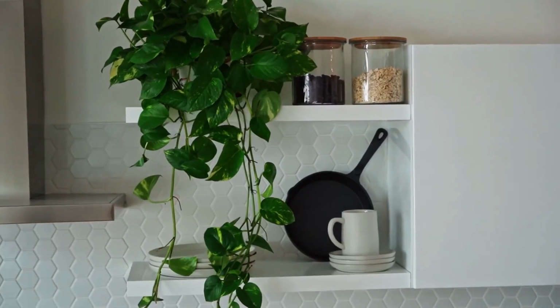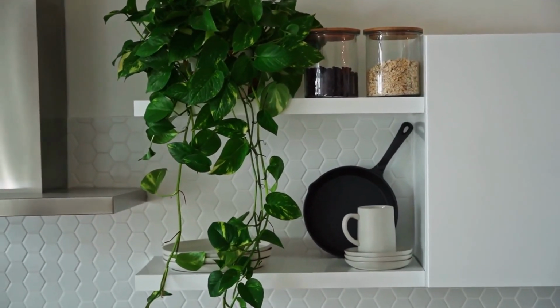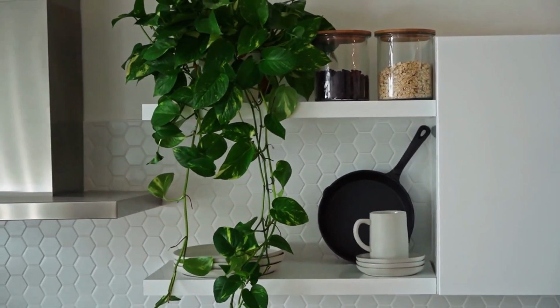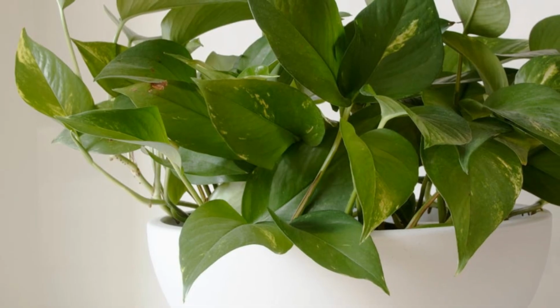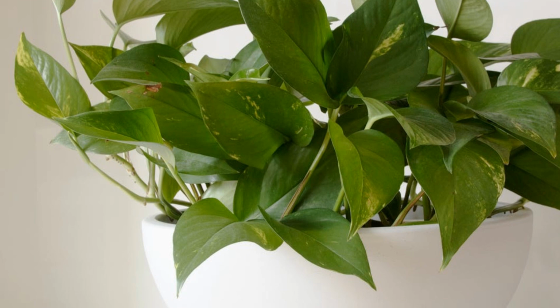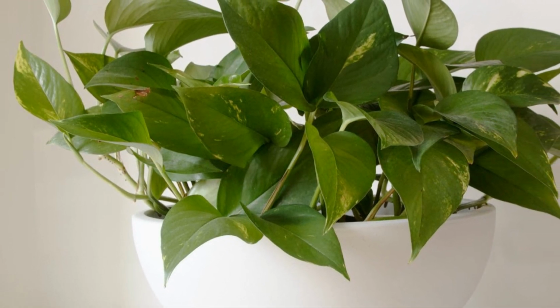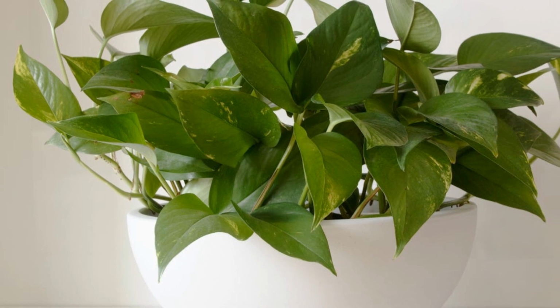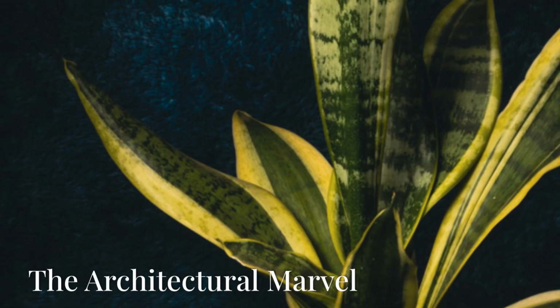One of my favorite ways to style pothos is to let them trail from hanging planters or to train them to climb up a moss pole. This not only looks beautiful but also encourages the plant to grow more vigorously. I can see a pothos brightening up a dark corner of a bathroom, its vibrant green leaves adding a much-needed pop of color. The humidity from the shower will also help the plant thrive, making it an ideal choice for such spaces.